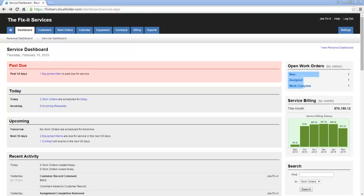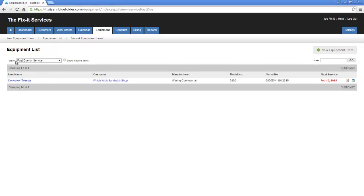As you can see here, we've got one equipment item that's past due for service. By clicking on the link, we'll be taken to a short list of all the equipment that's past due for service. At this list view, you can also filter all equipment that's coming up for service or again that's past due for service.